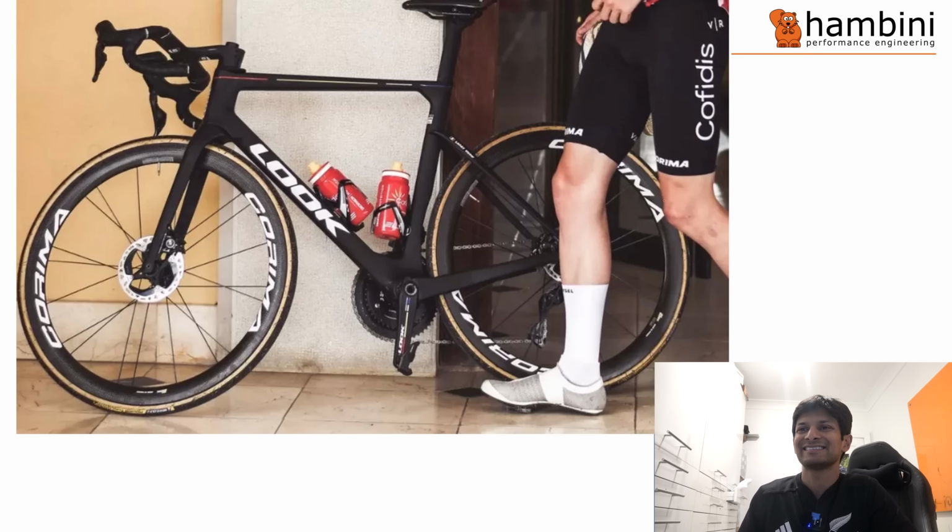And this is it. This is one of the Cofidis riders. The thing that struck me about this bike was there's not really that much to talk about. It looks just like every other bike. Here's another shot of it at the Saudi tour. This is a much bigger bike than the previous shot.